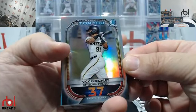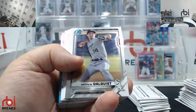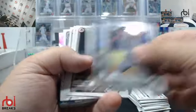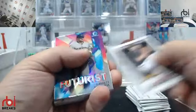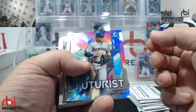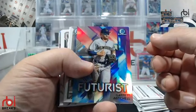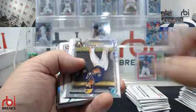Top 100 insert, Nick Gonzalez for the Pirates. Dahlquist and Abrams, Chrome. Futurist insert for the Brewers, Garrett Mitchell. Soderstrom and Freddy Zamora.